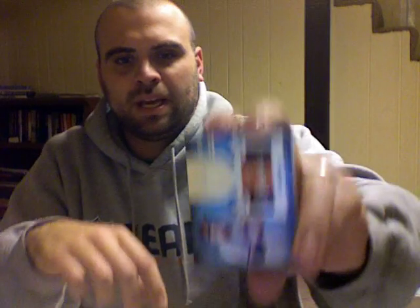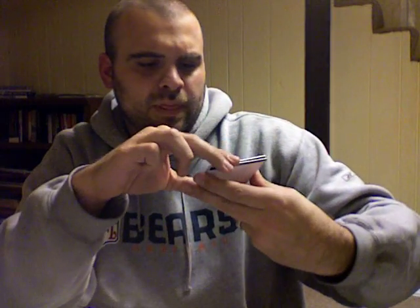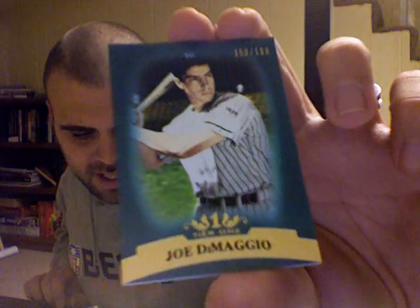And then this should be the game used. Frank Robinson. Yep, to 399. Looks like some jersey in there. And then the back, my parallel, got a nice one there. Joe DiMaggio out of 199. Nothing huge, but overall I think I did all right. Not bad. Again, the hits.